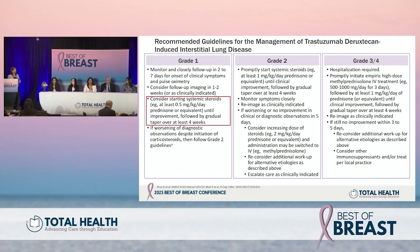So before we move off this point of ILD, because I want to make sure that we engage with Sunil as well, it's always a waste to have a pathologist and not get his input. I always tell my patients tissue is the issue, so we've got to get Sunil's input here soon.